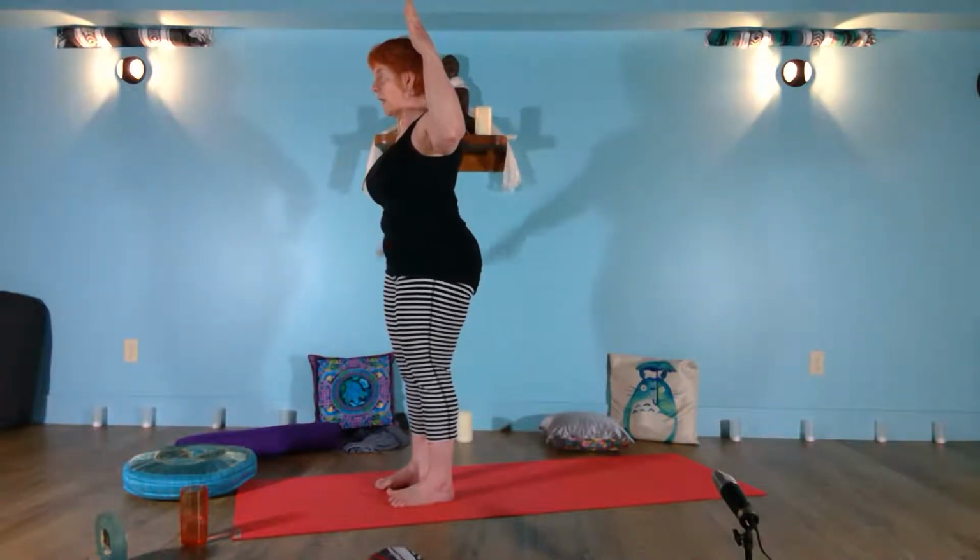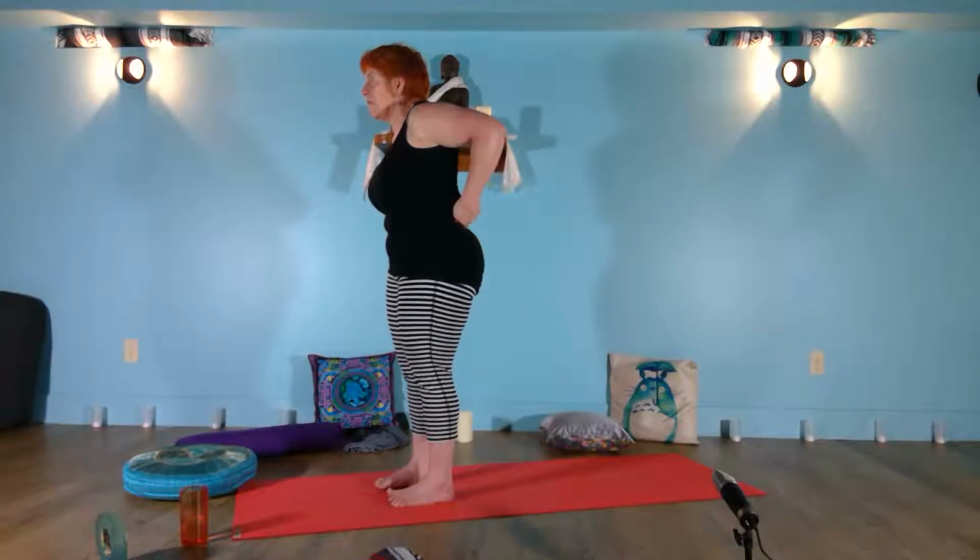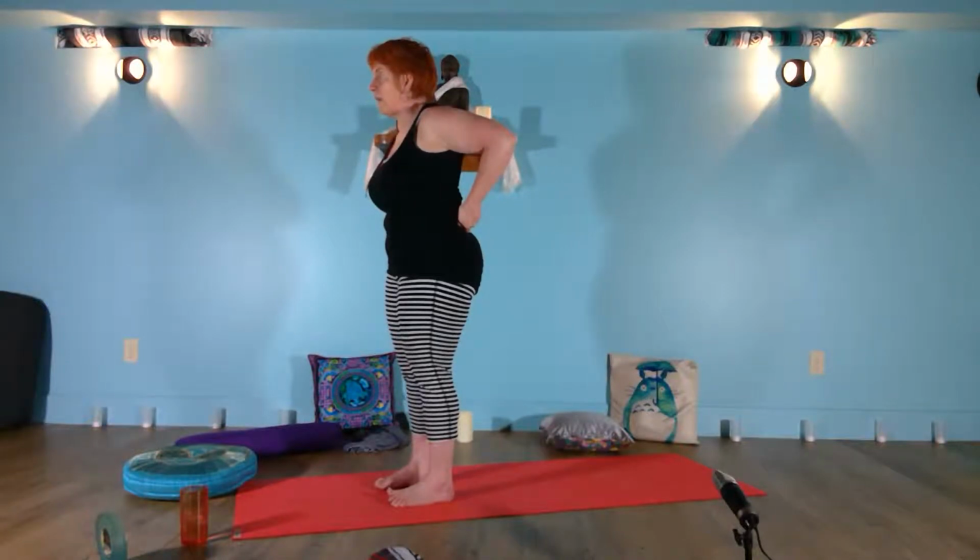Take the right hand, place it behind you so the back of the hand is on your low back. Take the left fingers, grip the right, or grasp, maybe not grip, then see if the right knuckles can come a little more toward the left hip.